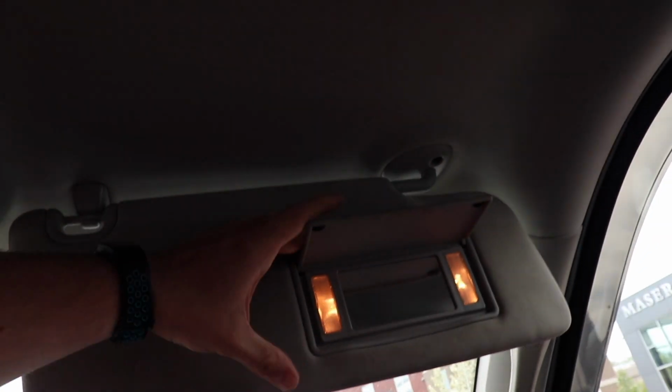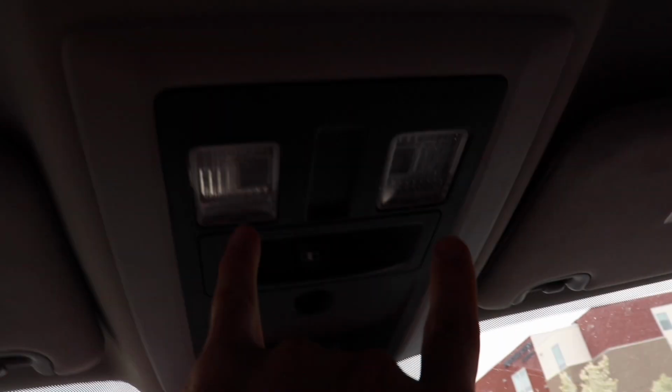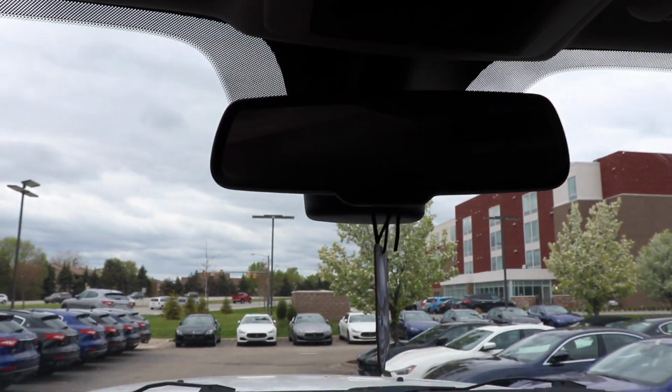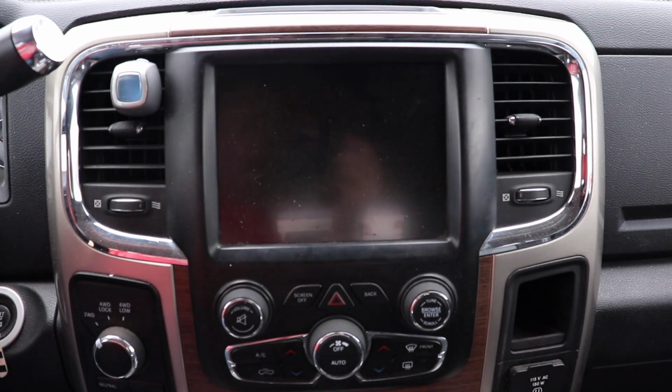You do have lit passenger and driver vanity. Your dome map lights are up here. The switch to control the sliding rear window is right there, as well as your 3-door universal garage remote. Let's take a look at the back and see how much room we have back there.